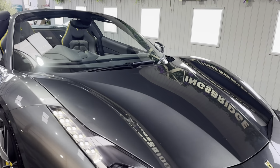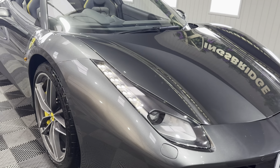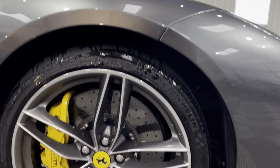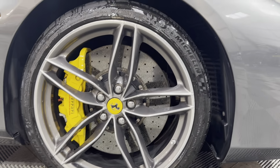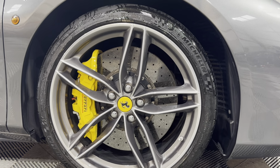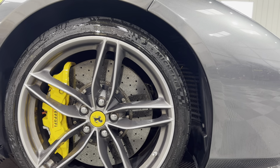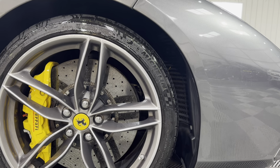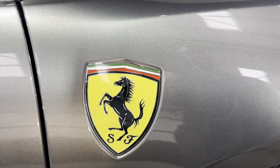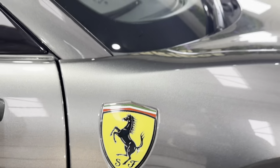It's got front parking sensors as well as rear, which is an option as well. These £5,000 alloy wheels, so lightweight forged with diamond cut faces, and they're all wrapped in Michelin tyres all the way around. You've also got the Ferrari shields on the fenders, on the wings.